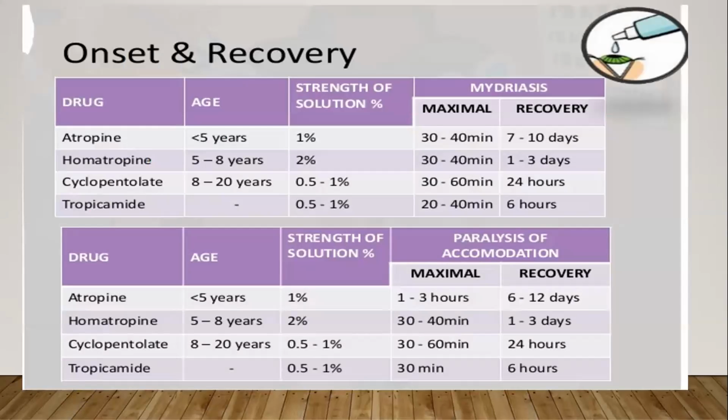So that is a table showing the onset and recovery. The topmost, you can see the 4 types of drugs that we would use as cycloplegics, which are also mydriatics, and their strengths. And atropine tends to be used in children who are younger, because remember, 1, they are not going to school, and 2, they have a lot of high accommodation, especially when they have a strabismus, convergent strabismus.